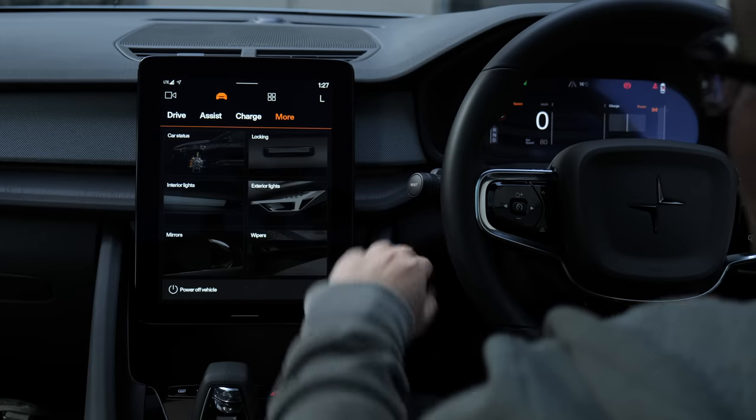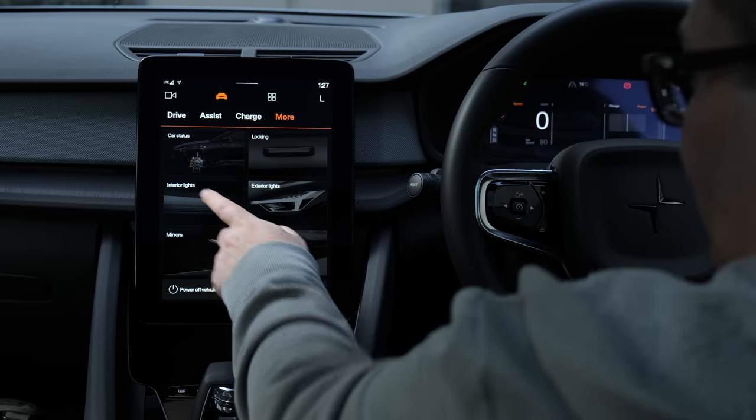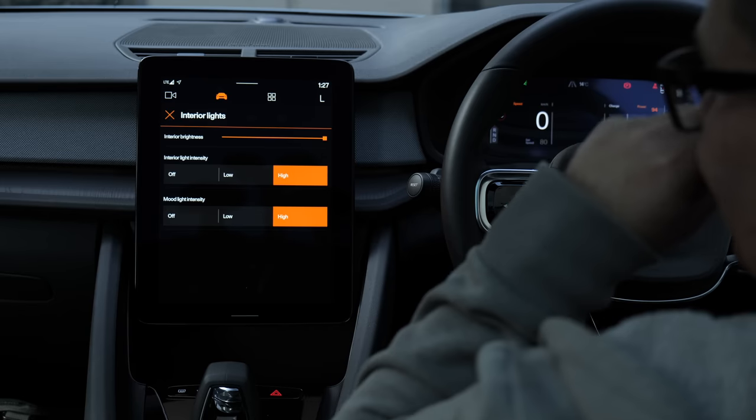And then more, I'm not going to go through this in detail, but you can see it's all fairly standard there. You can control the interior lights, all that kind of stuff.